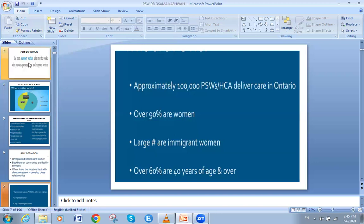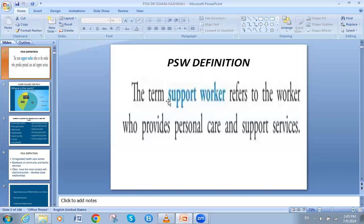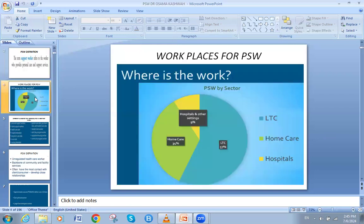Again, let's go back to the first page and say what is the definition of the personal support worker. Here, the term support worker refers to the worker who provides personal care and support services. And we said now where they are working, and we said we have mostly three places for the work. The long-term care, and this is the majority of them, which is 57%. So 57% of the personal support workers work in long-term care units.